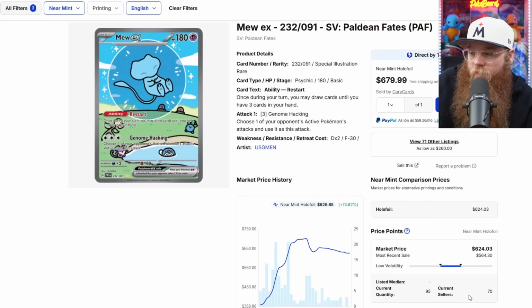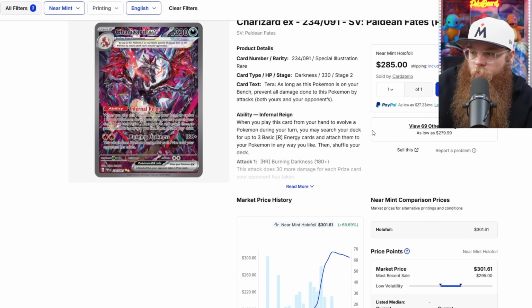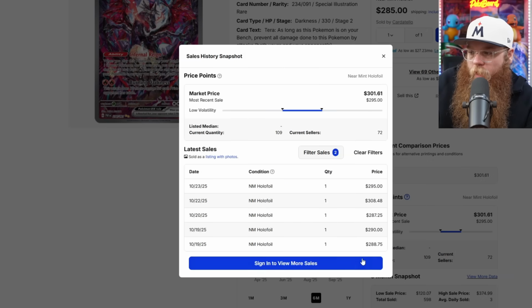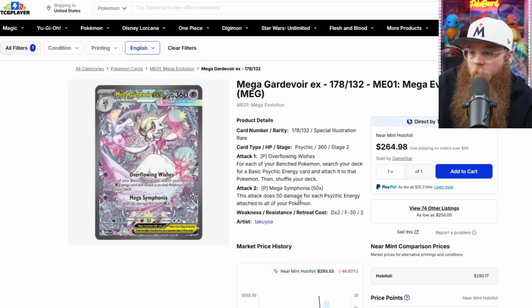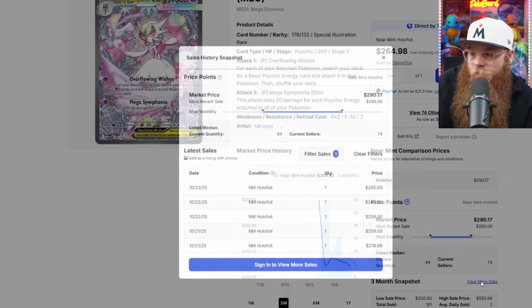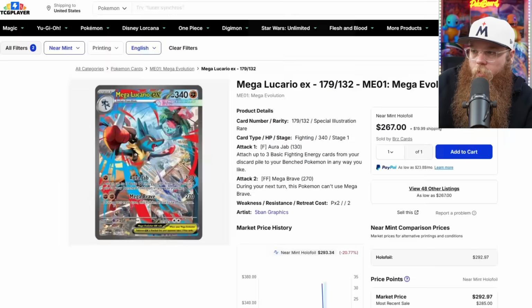We got the Bubble Mew was at $701. Now last sold $565, $575, $601. Then we got the Charizard EX from Paldean Fates. This was at $315. Now last sold $295, $287. And we got the new Mega Gardevoir from Mega Evolution. This is at $327. Now last sold $260, $240, $258, $278.